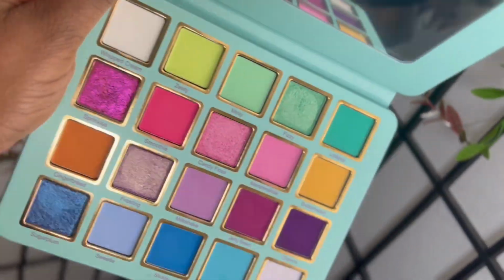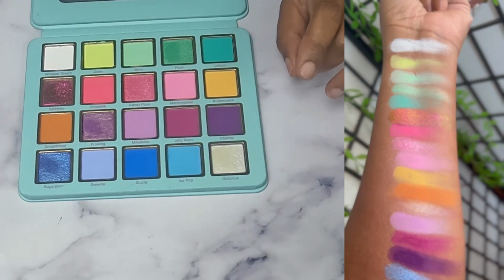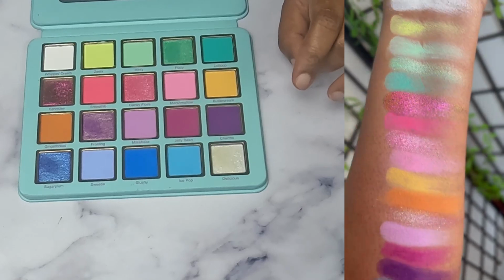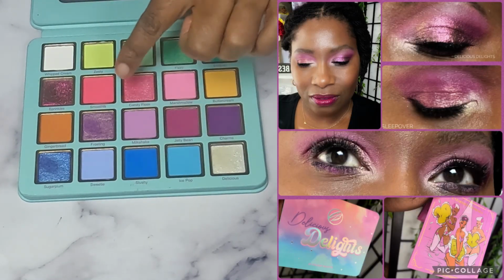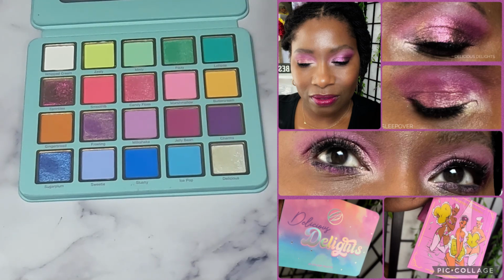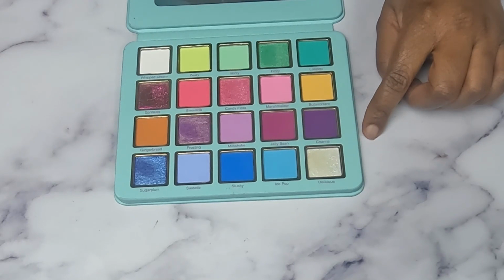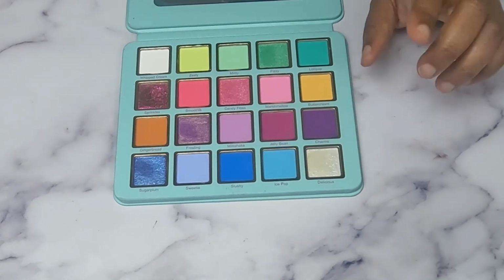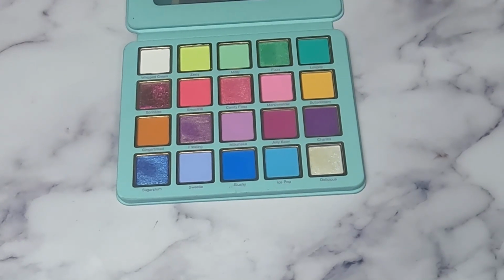The mattes are buttery and smooth. The shimmers are shimmering. It is so beautiful. Once again, look at these pinks, man. I wish I would have used those when it was Barbie time. I would have showed out. But y'all, this is a beautiful palette, and I can't wait to see what this company does next.